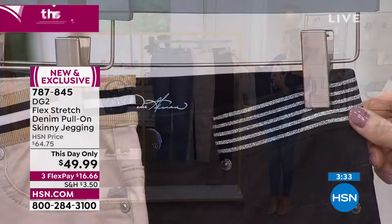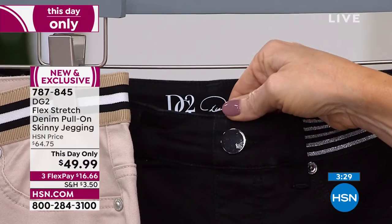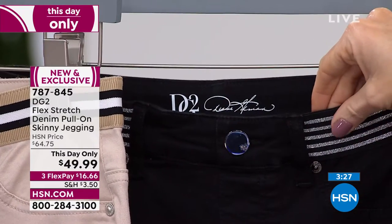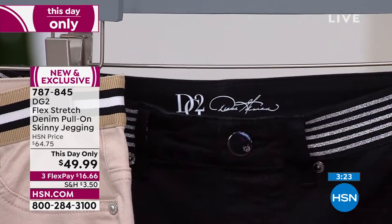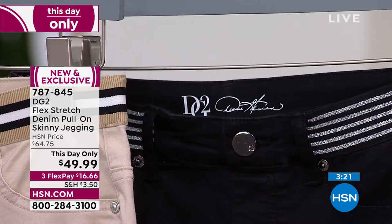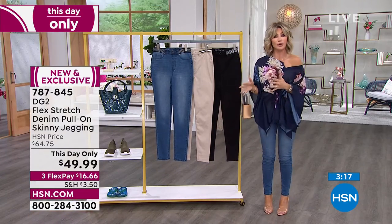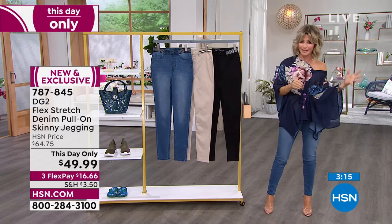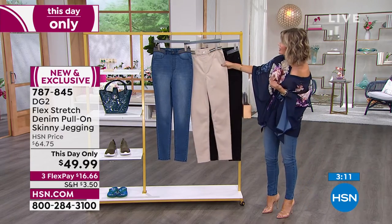The black has the silver with this, and I'll just show you here the hardware that's done. It's even a little bit different to match back to the silver that's going on in the band. Tons and tons of stretch. And again, you can see it's tagless, beautiful black on black, no contrast stitching, nice, clean, black jegging. And for those of you that don't know what a jegging is, it's a cross between a denim skinny and a legging, hence jegging.